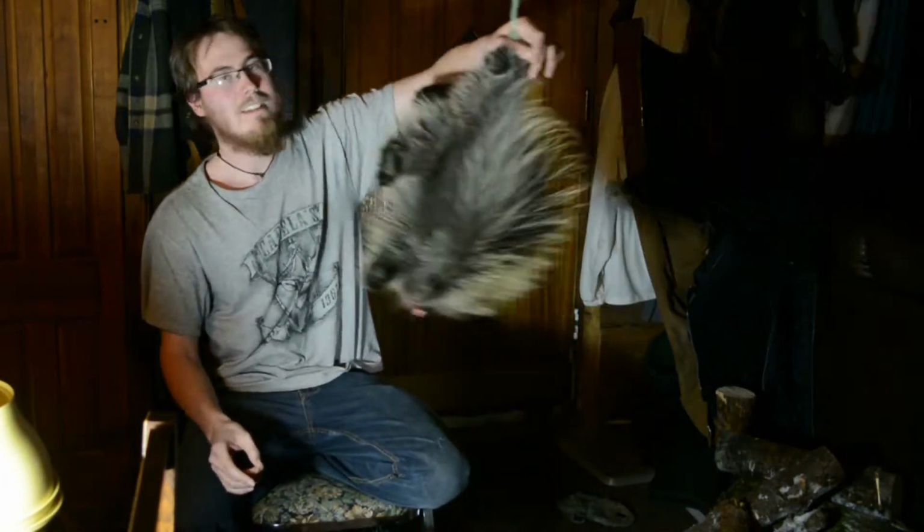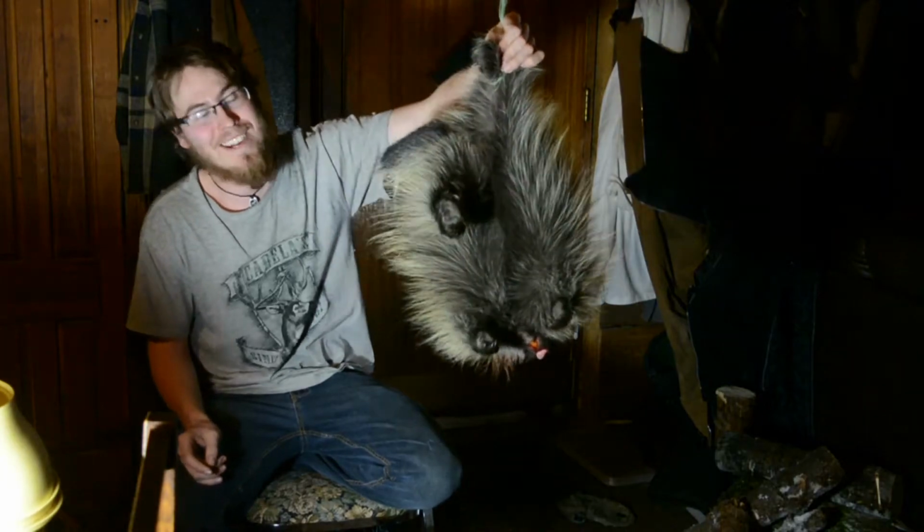Second joke, trapping joke. How do you skin a porcupine? Now normally the punchline would be very, very carefully. But in this case, we're actually going to show you how to skin a porcupine.